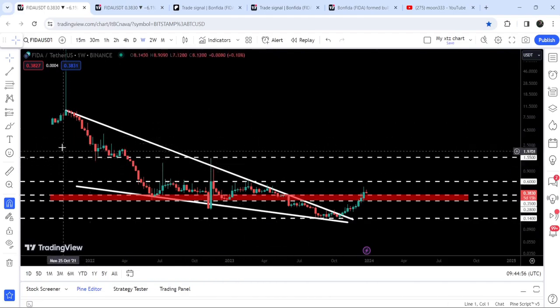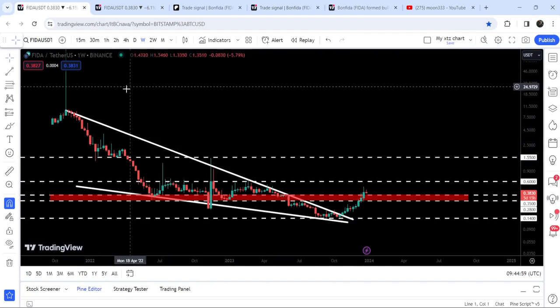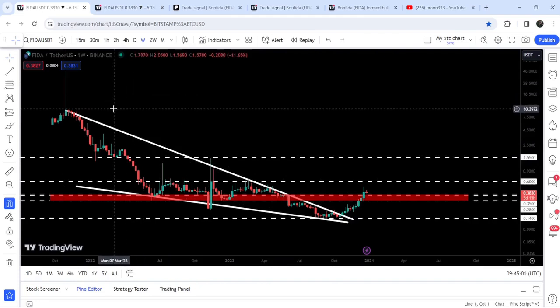Now, if we take a look at the final target for this huge breakout from this big falling wedge pattern, that is here at the top of the wedge. That is approximately $10. So this was the update so far.